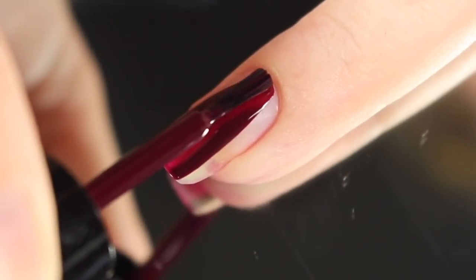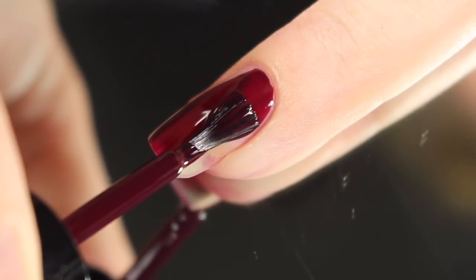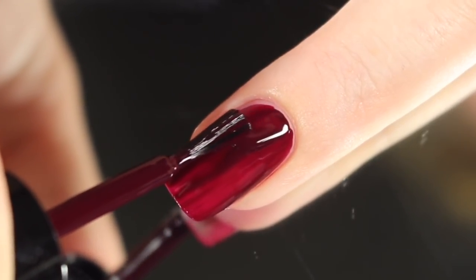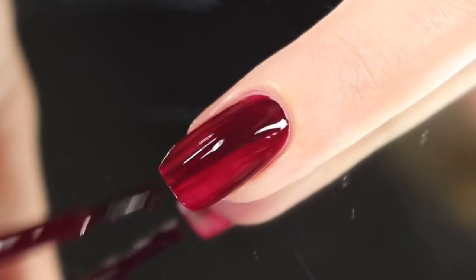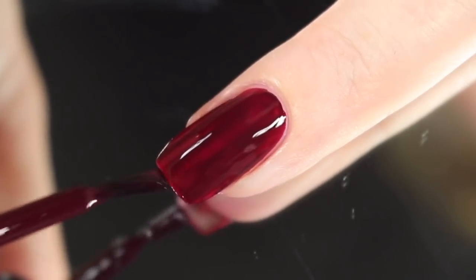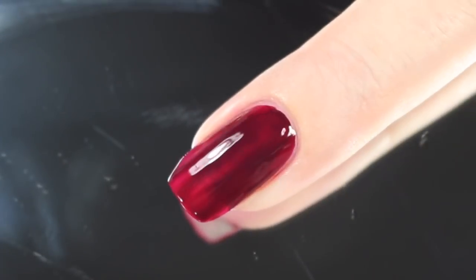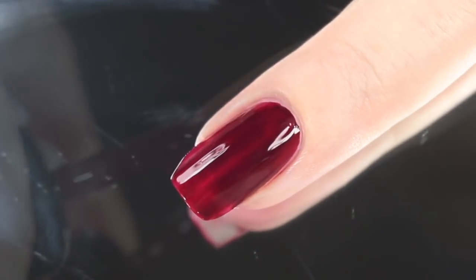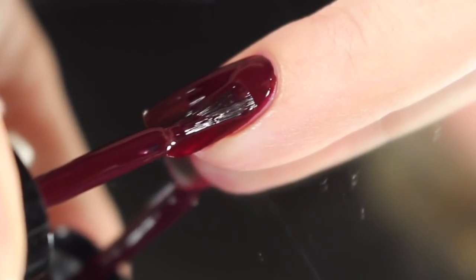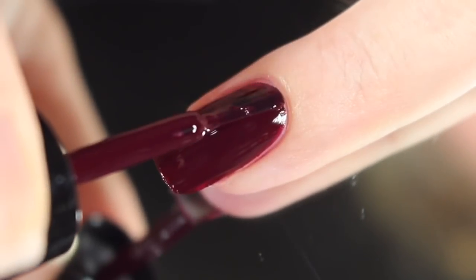With this one, I think I tried to go in again for those thinner coats to really get a smooth application. It did look a little bit sheer here, almost like a deep jelly polish. So I am going to go ahead, complete this coat, and then show you how it built up for me with a second. With this formula, it almost felt a little bit sticky during application, so you do want to make sure that you let it dry down completely before you go in for that second coat.